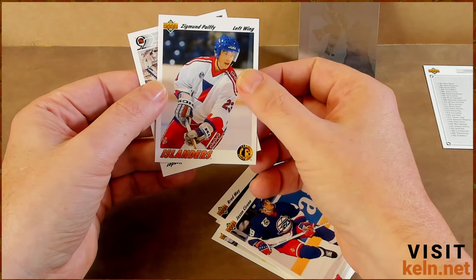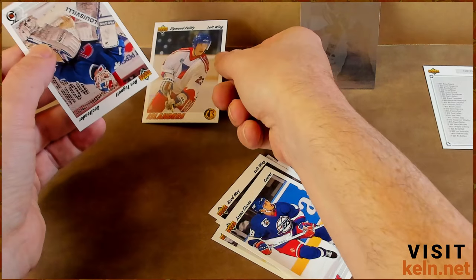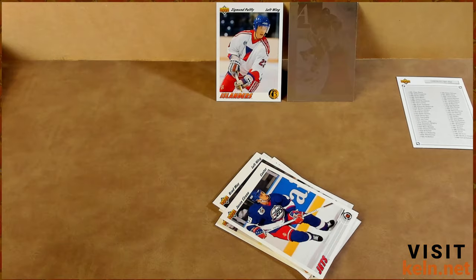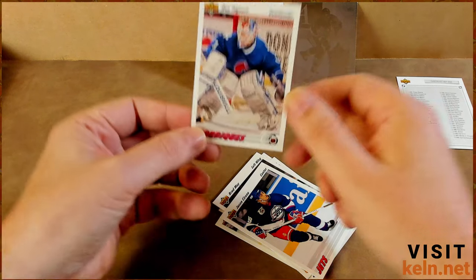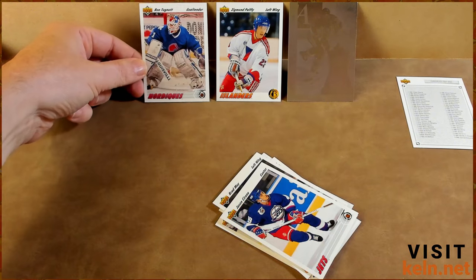Just saw that Ron Tugnutt on the back, though, so we know what's coming. Ziggy Palffy. You know what? Hold on. All right, so we got the zoom situation figured out. For now, anyway. And then Ron Tugnutt that we noticed earlier. We'll leave him up there, too.